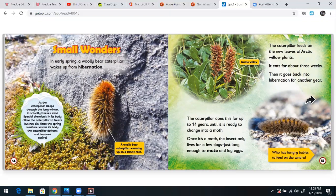So how cool to see a woolly bear caterpillar. Just like yesterday, we talked about the frog life cycle that lived in the pond. The polar bear that lives there also has a friend called the woolly bear caterpillar, and he also lives in the Arctic. And another example of a great life cycle, just like Mrs. Morgan is doing all her life cycles with you.